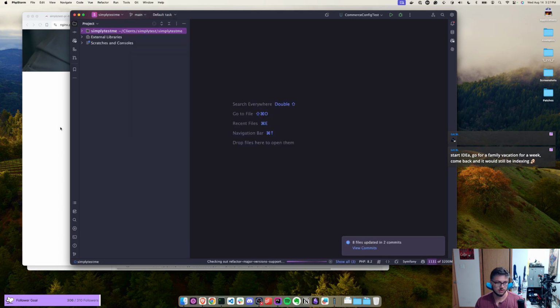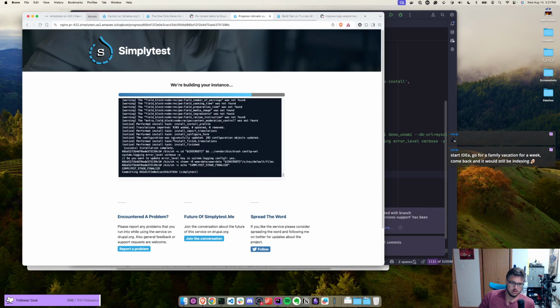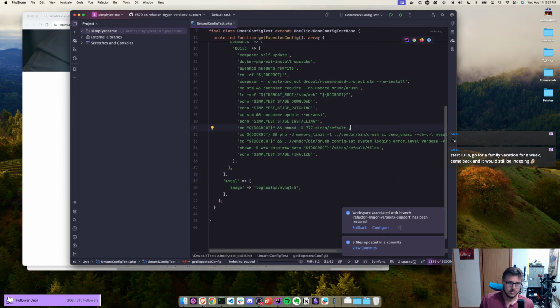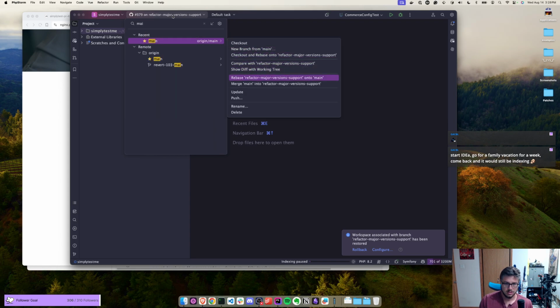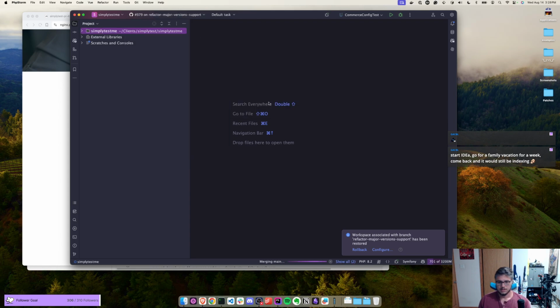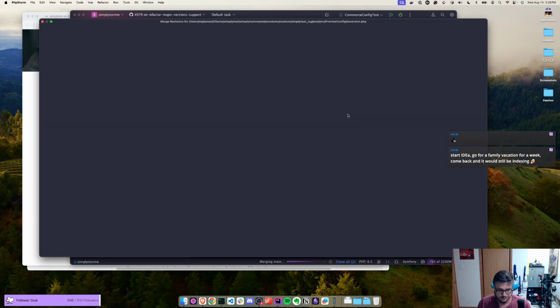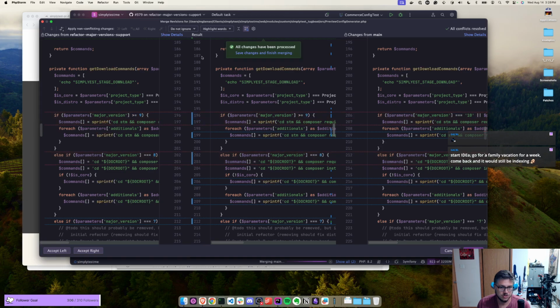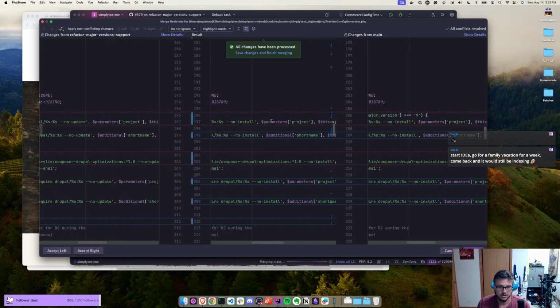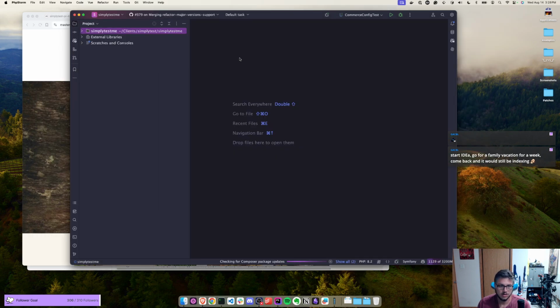Now refactor this branch, or merge it rather. So I think this is gonna work. We'll get the Umami demo. Let's go main, merge in main. Let's merge. Please let me do a smart merge. Yes. Wonderful. Thank you, PhpStorm. Push. Pinwheel of Doom. All right, let's push that branch.